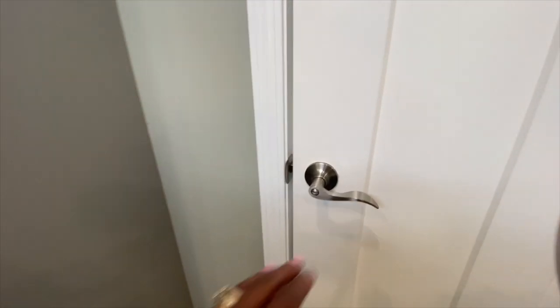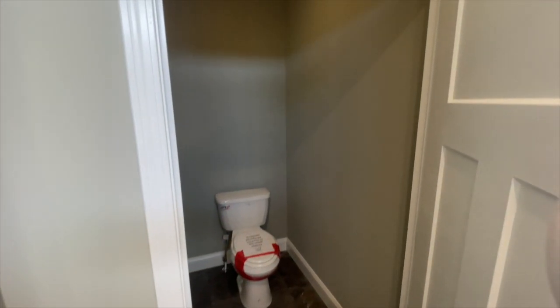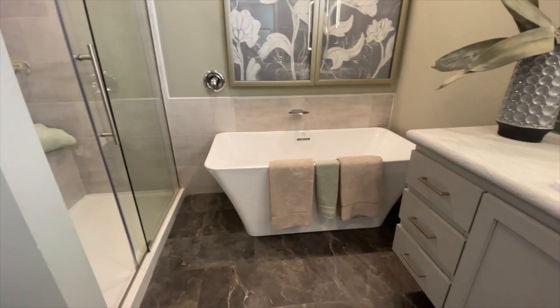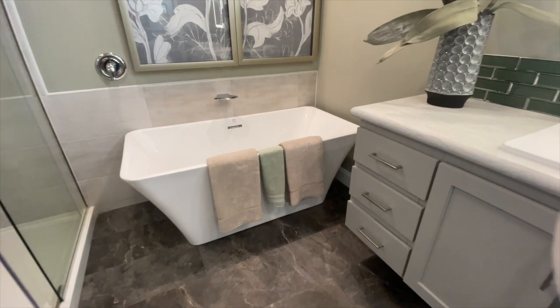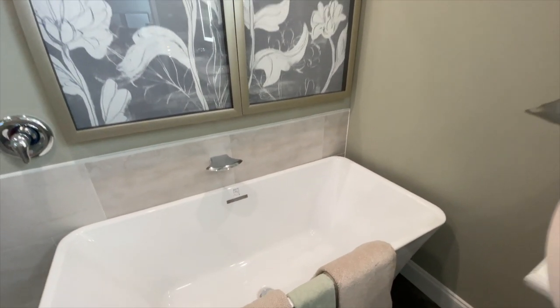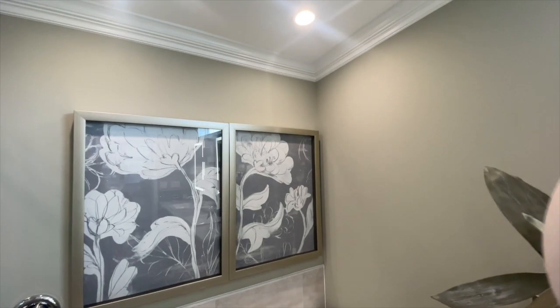So again, they did an awesome job on this home. My only critique would be the fact that this water closet doesn't have a window. If I had it all over to do, you guys, my master bath would have to have a window. And if it would have a separate water closet, which is not necessary, but if it did, it would have to have a window in that room. Beautiful tub. Love it, love it, love it.